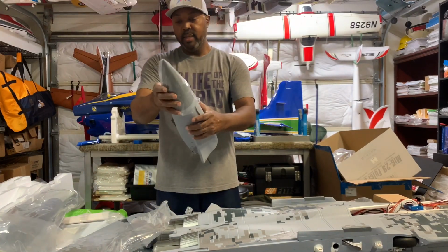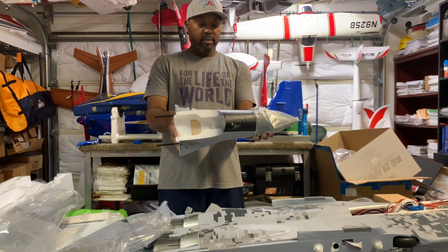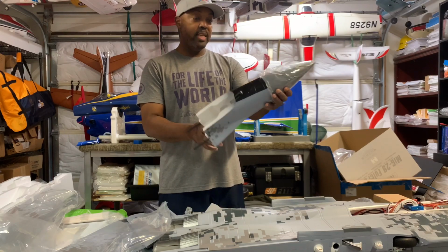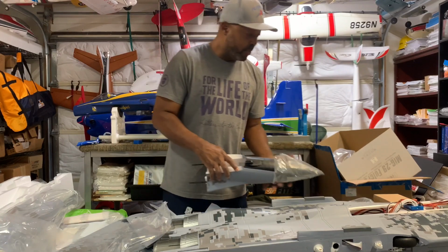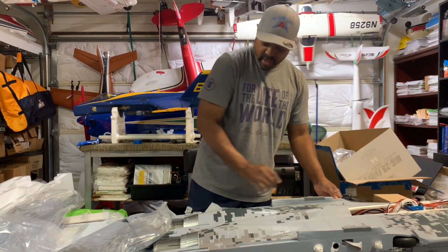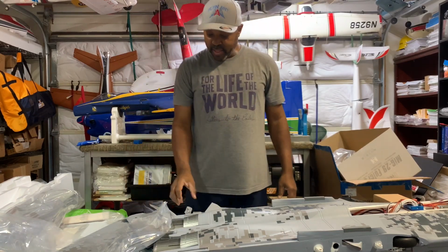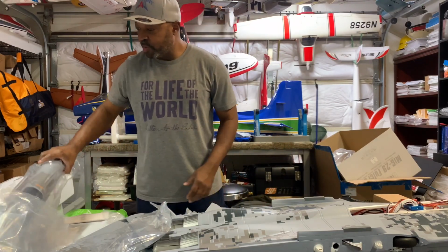So that's gonna be a good size. Wow, about another 17, 18 inches there on the front of that. So that's gonna be a really good size there. I'm really excited about this. Alpha, again, knocked another one out of the park. I'm excited to get this put together. I will do my best to try to get this done as soon as possible.